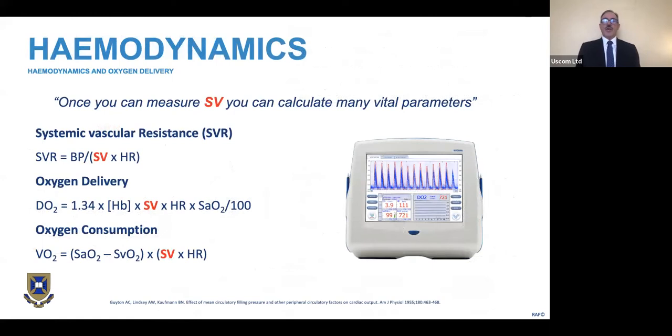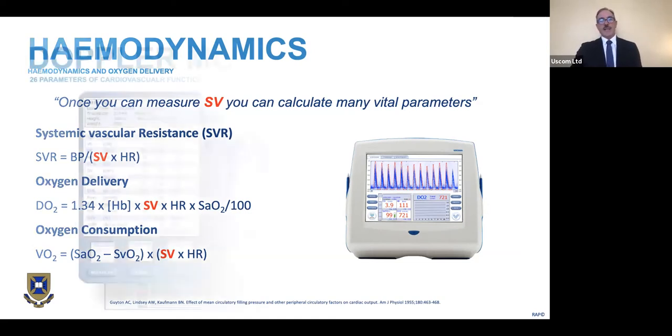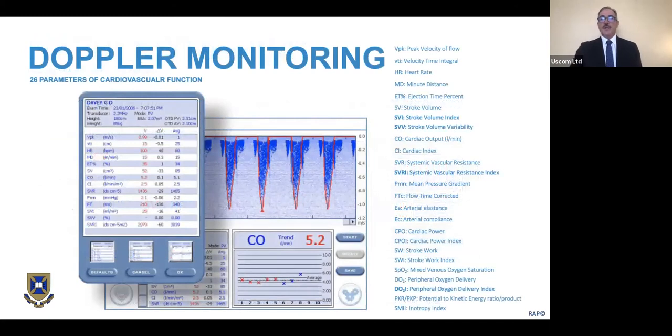So once you can measure the stroke volume, you can calculate many vital parameters: the systemic vascular resistance, oxygen delivery, and oxygen consumption. So this puts these parameters at the hands of the clinician within 30 seconds. There are many other variables such as cardiac power, flow times, fluid balances, stroke work, arterial elastance, and compliance. These are parameters which may be important in both normal pregnancy and abnormal pregnancies.